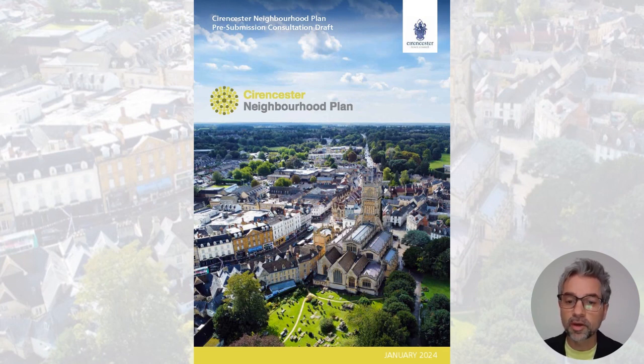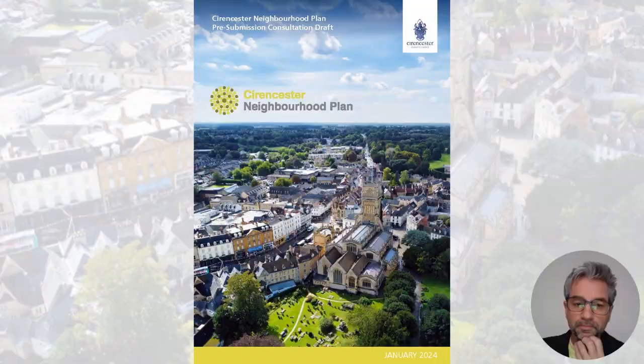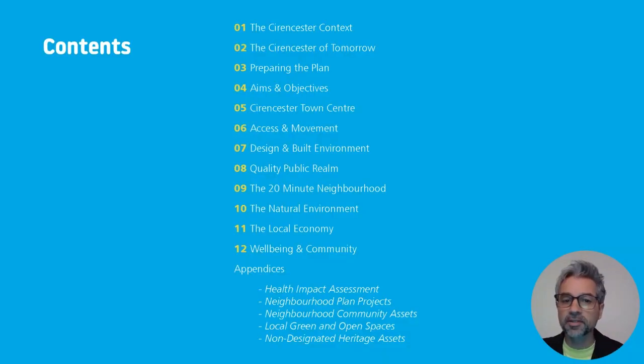So if you are going to read the whole thing, set aside some time, make a cup of tea, maybe more than one, and try and read it all and try and get a sense of what it's trying to do. But it's also broken down into sections and chapters that allow you to comment on the individual bits. And these are the sections. 12 key sections: the context, the history of the town, the Cirencester of tomorrow, what it wants to be like, the aims and ambitions of the project, how we prepared the plan, what those aims and objectives are.